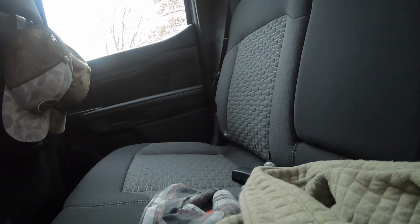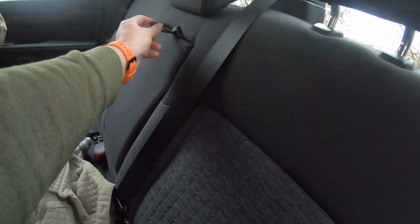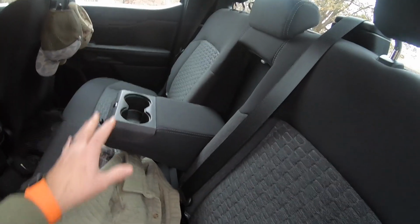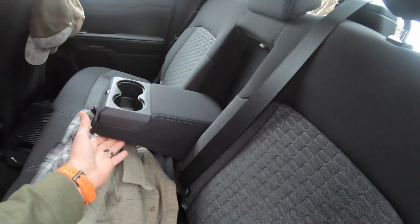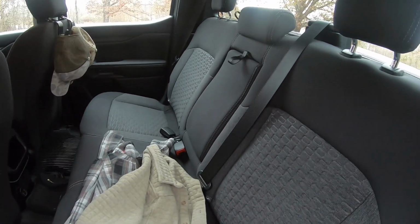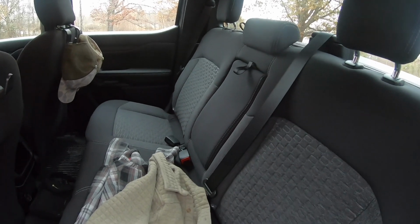Here's one thing I really like. You actually get an armrest for your back seat passengers with cup holders. Of course, you have cup holders here. And here you go. The Toyota Tacoma, the 2022, did not have that. And if I'm not mistaken, the 2024s don't have it either.